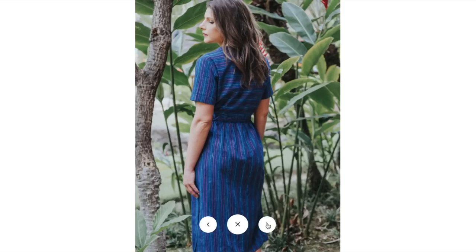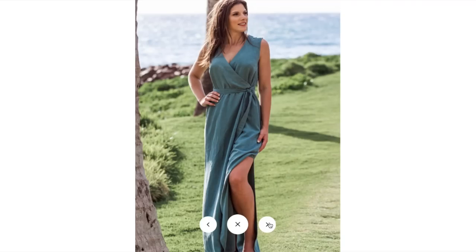Here's the back of this one. The sleeve looks fine. Enough room or ease in the sleeve cap. That looks pretty good. I mean, there's going to be a little bit of wrinkling here because this is all being gathered into this elastic waist. And then again, really beautiful on her with maybe the single slit.